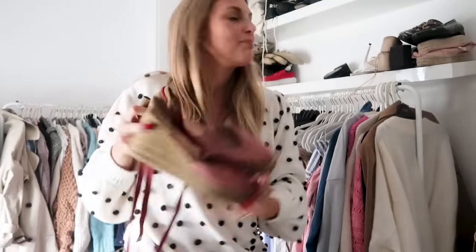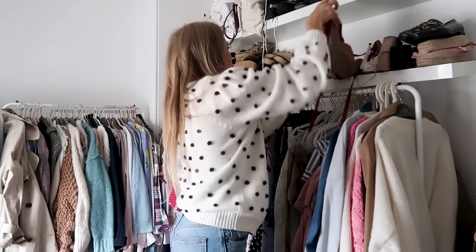Castañer espadrilles. These need to go away for summer. I still love those. Would never get rid of those.